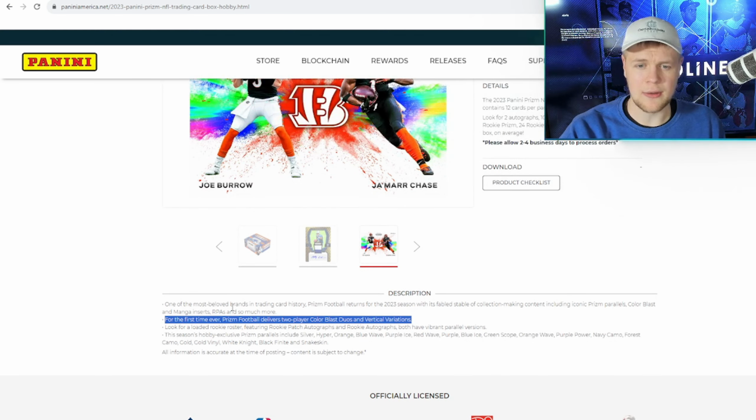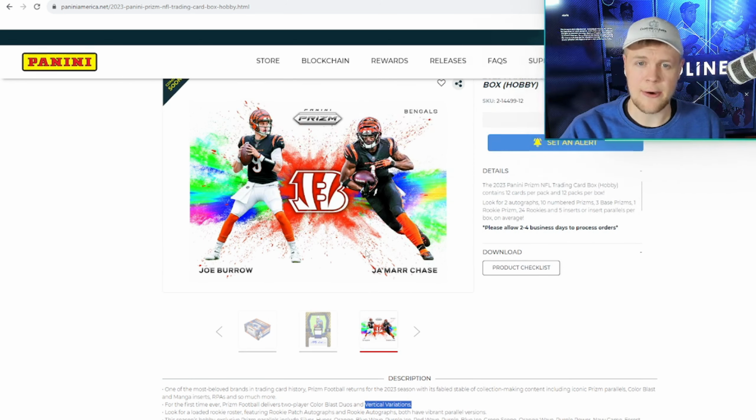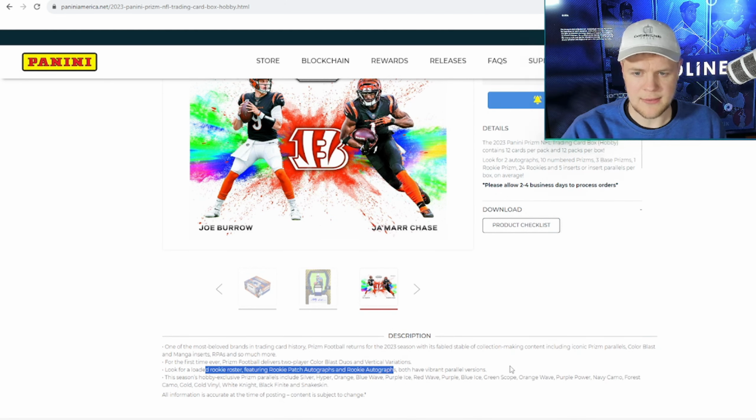It sounds like not all of them are, and vertical variations. So since they said color blast duos and vertical variations, I'm assuming there's different variations. Hopefully the vertical ones or maybe some solo ones look different than this, but this is also terrible. Look for a loaded rookie season featuring RPAs and rookie autographs. Both have vibrant parallel versions. Nothing new there.